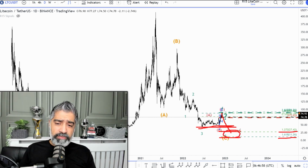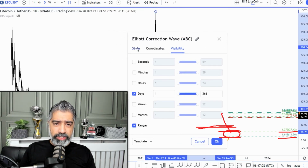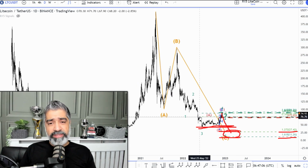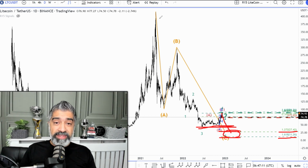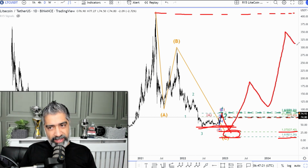If it does finish off as an ABC correction, which is what we're looking at here, again, I just want to make sure I'm making myself crystal clear, in the amber ABC, what typically occurs next over the coming months and years is that this high will normally get exceeded. Again, not overnight, but it'll be something like this, and then eventually something like that to go up.